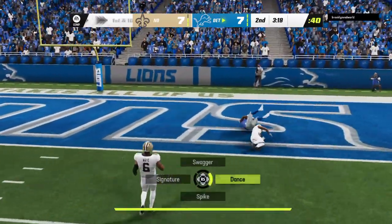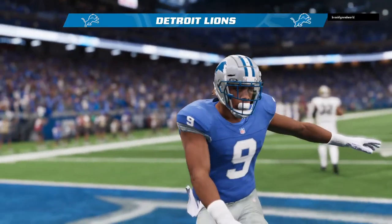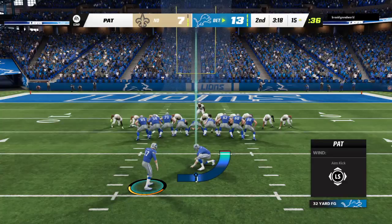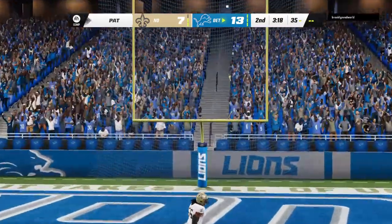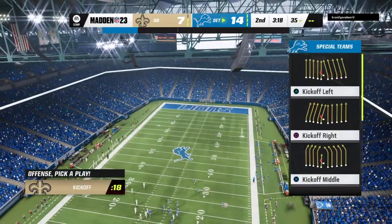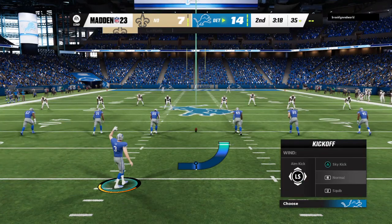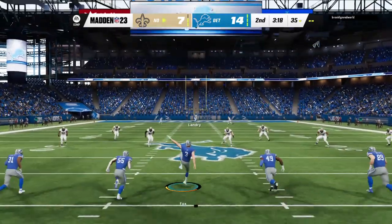And this is caught. And he takes this one in for a Lions touchdown. Jamison Williams, 43 yards. And the Lions have taken the lead. Extra point by Batchley, up and good. And that makes the score 14-7. Here are the Lions now as they line up and kick this one away.